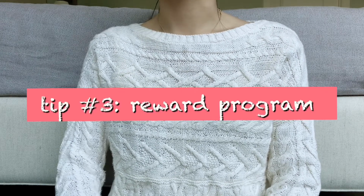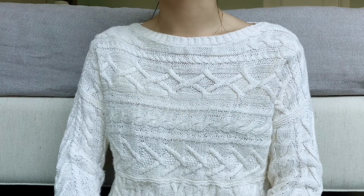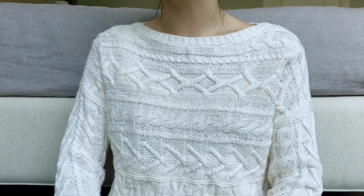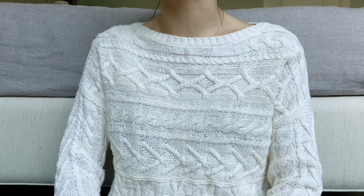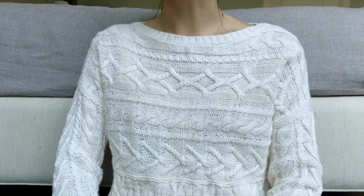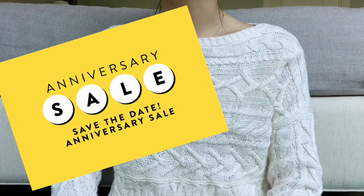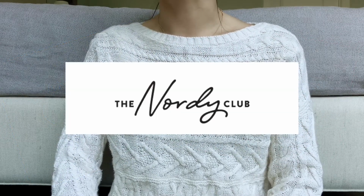Tip number 3 is reward program. Earlier in the video, I said I was able to save $500 when buying a brand new Chanel medium classic flap from the store. That's all because of a customer reward program, particularly the Nordstrom reward program. I know a lot of people talk about the Nordstrom anniversary sale or semi-annual sale, but I think its reward program is definitely worth some attention.